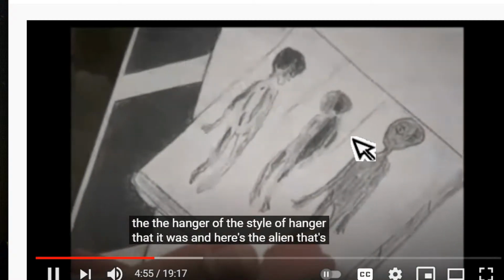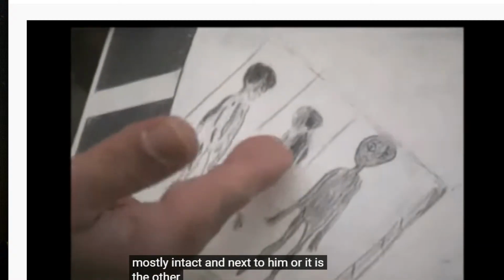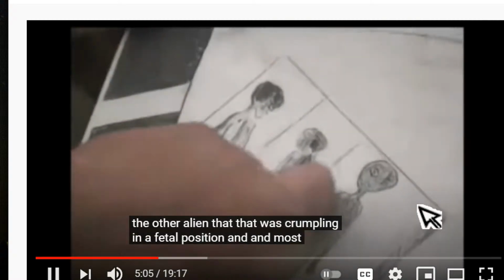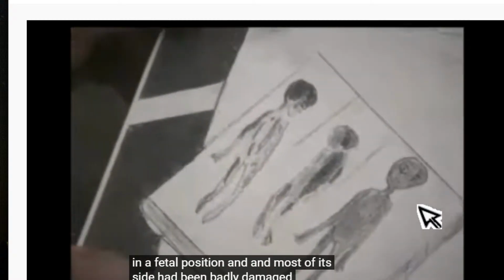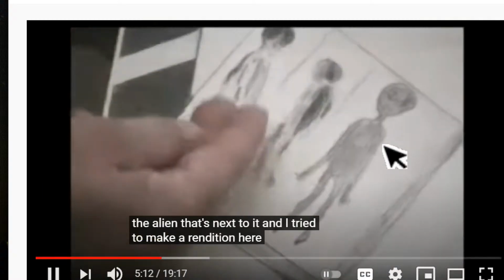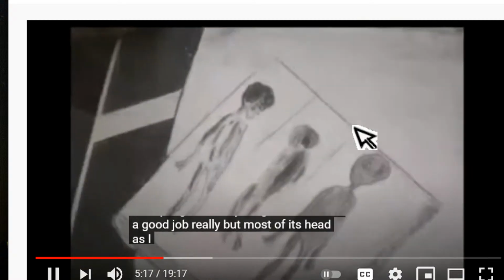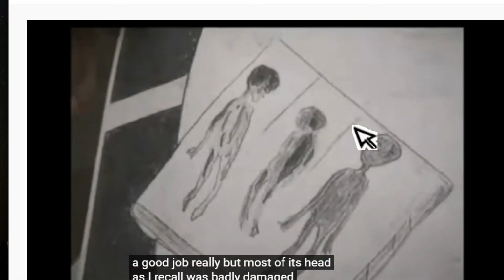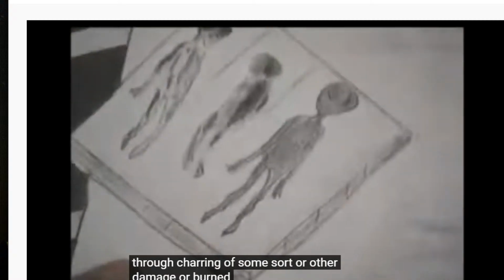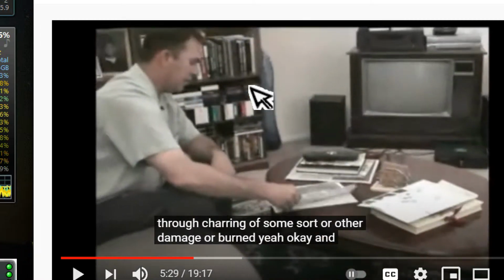And here's the alien that's mostly intact, and next to him, or it, is the other alien that was crumpling in a fetal position, and most of its side had been badly damaged. And here's the alien that's next to it, and I tried to make a rendition here of the crumpling and everything, but I didn't do a good job, really. But most of its head, as I recall, was badly damaged either through charring of some sort or other damage. And burned. Or burned, yeah. Okay.